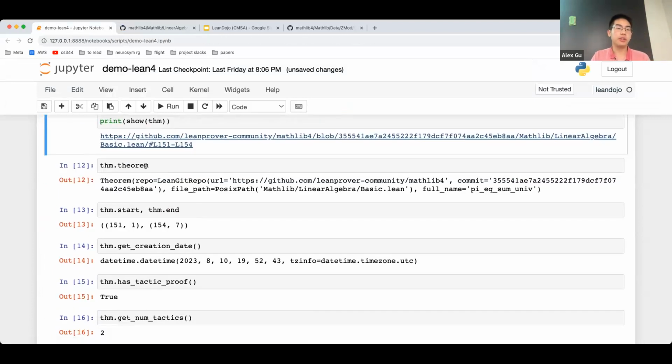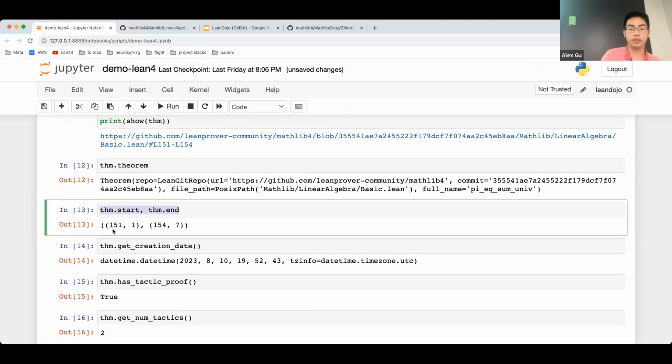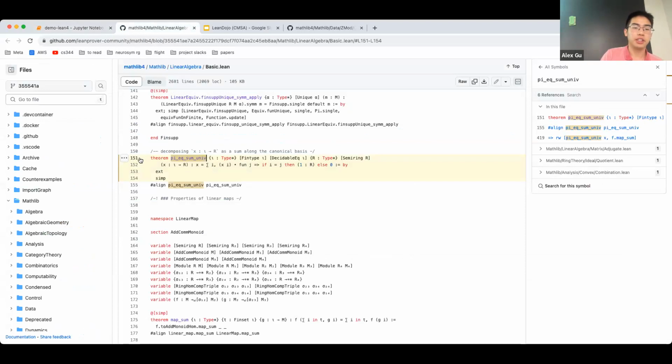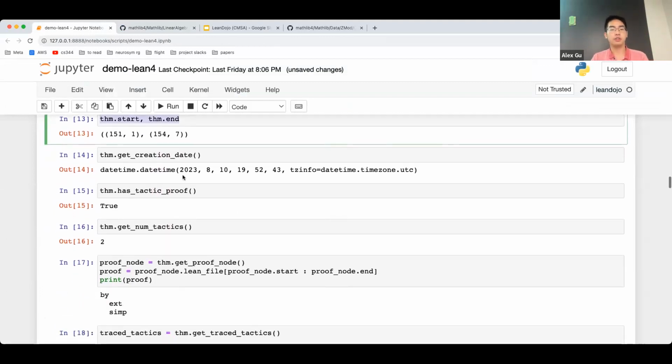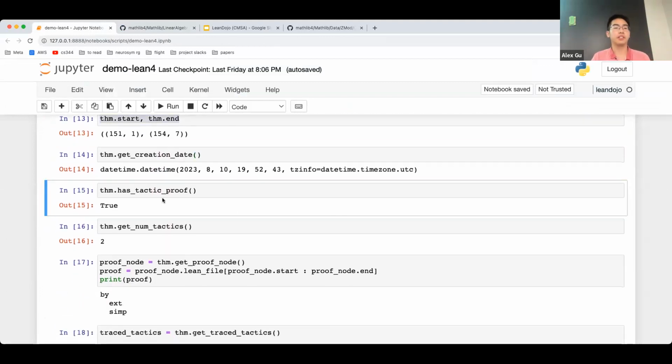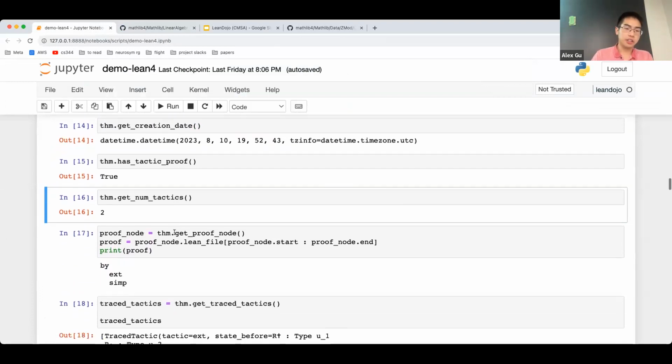There's also a theorem object with a start and an end. This shows you the lines. So in this case, we're seeing it's from line 151. And as you can see, it starts on line 151, ends at line 154, right? So all this information is given to you. It also shows you when this theorem was created, whether it has a tactic proof, and the number of tactics in its proof. So now let's look at the proof, right?